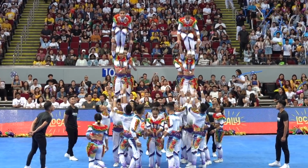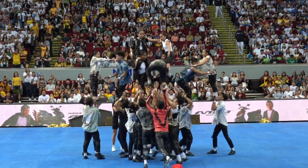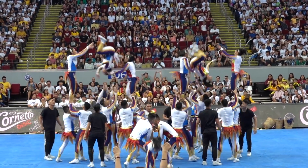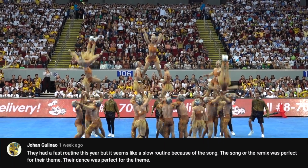Top 3 teams sa pyramid are so concentrated sa pag-build ng pyramids. Parang every 2 counts, mabilis yung progress and pacing ng pyramids. And that makes it more visually surprising. I would have to agree to some comments saying that the routine is fast but the music made it feel slow. But still, very commendable na yung speed and transitions ng UST.